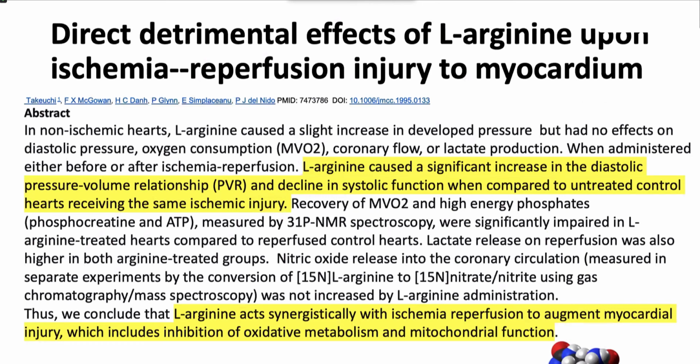They've also found that with patients that have had myocardial infarction or ischemia, throwing too much L-arginine in there can cause problems as well. It can actually lead to some remodeling of the heart that we probably don't want to see.